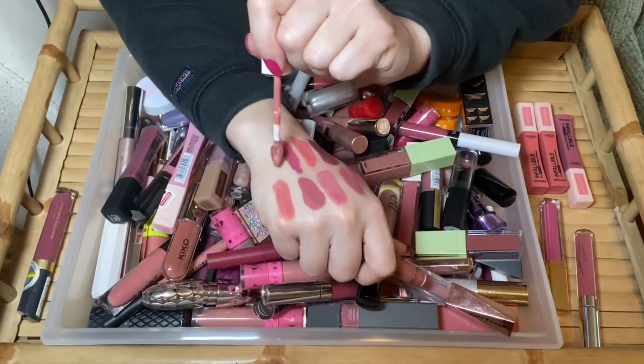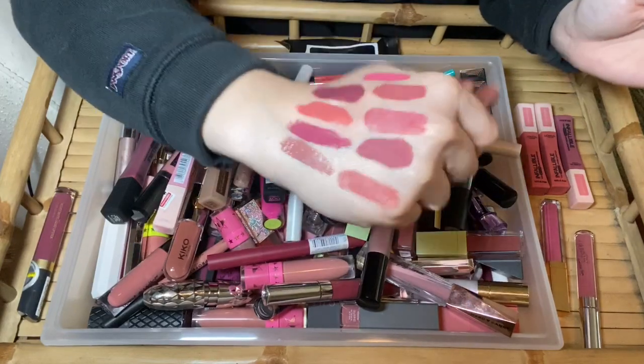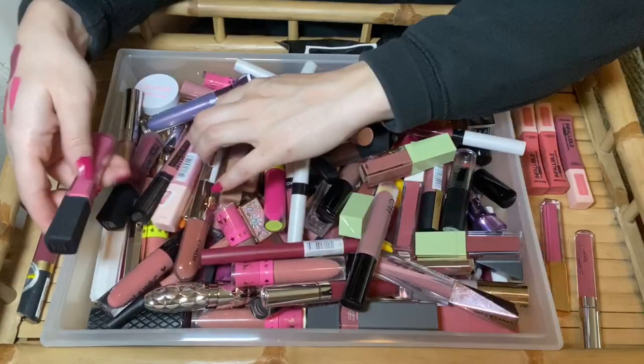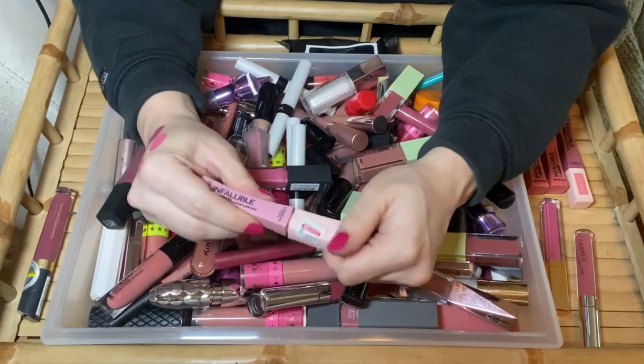This is just not a color that looks very good on me personally. It doesn't look too bad swatched, but I just don't like this shade. So I think I'm going to give this one away. And then this one is kind of like that one. It's also from the Le Macaron line.